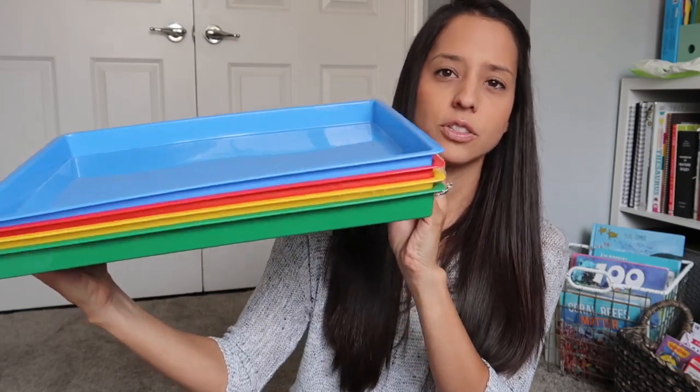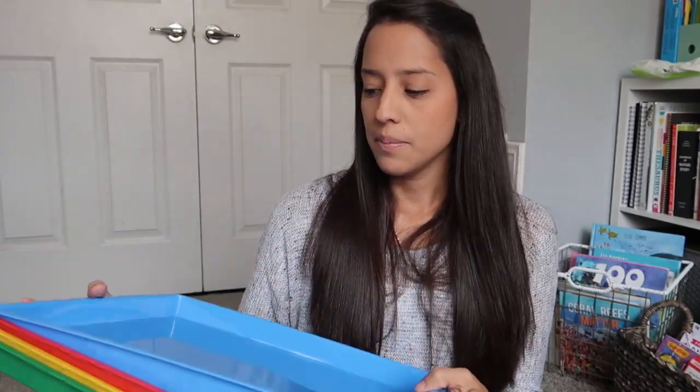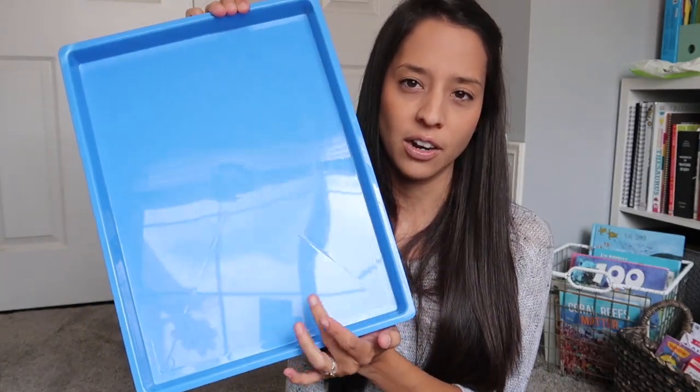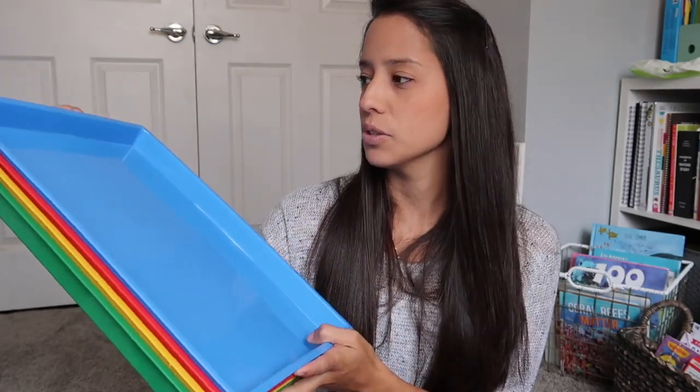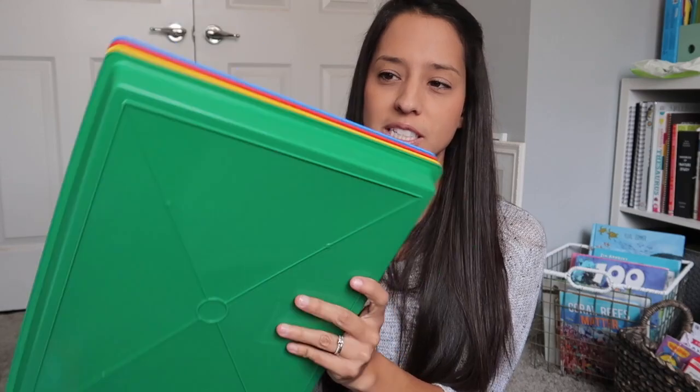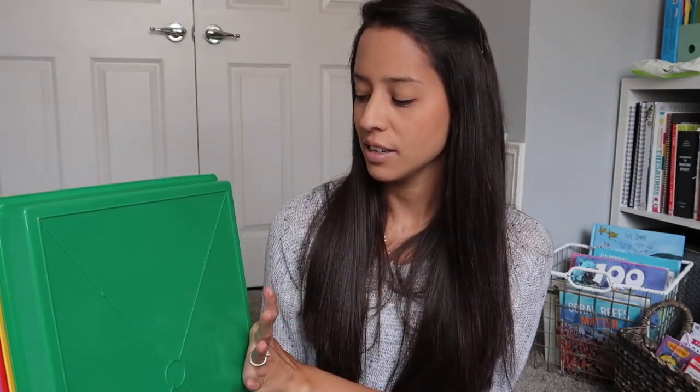I got these off Lakeshore Learning. I love having them for little crafts, and if we play with beads or just play with little things that roll around, it's fun to have these on their tables, and just to keep everything together. Easy cleanup for glue and paint crafts. I really do love these, and I will continue using these into the new school year.